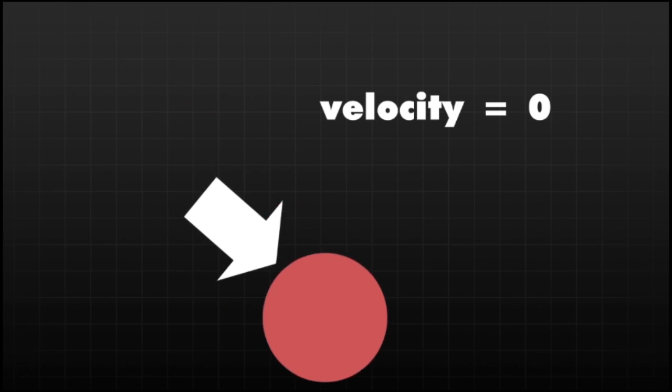So suppose you had an object in outer space, and that object was at rest, so basically that means that the velocity is equal to 0. Since there are no forces acting on the object in outer space, the object will continue to stay at rest until acted on by some unbalanced force.